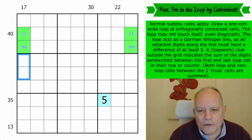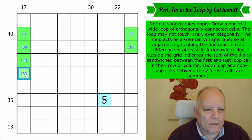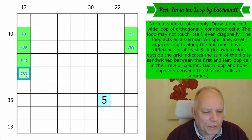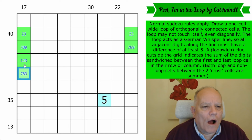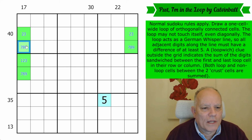And I'm going to colour these two green and mark them up as 1, 2, 3, 7, 8 or 9. This is in box 4, and its two neighbours will both be in box 4, so it can't be a 6. Now, either we're going to add low, high and low, or high, high and low. Now, if we add low and low, 3 and 2 are the max, that's 5, plus 9 is 14, that's not enough. So we're adding these 3, they're crusted or bound by these 2.